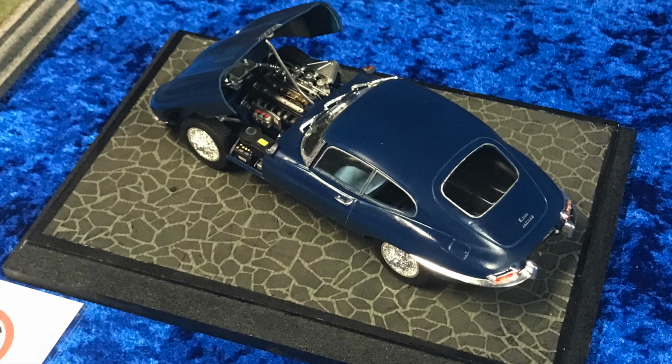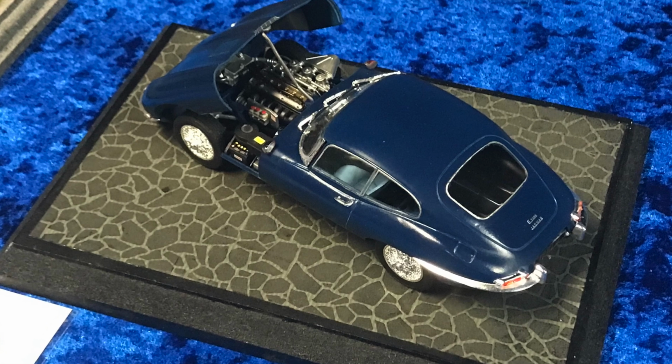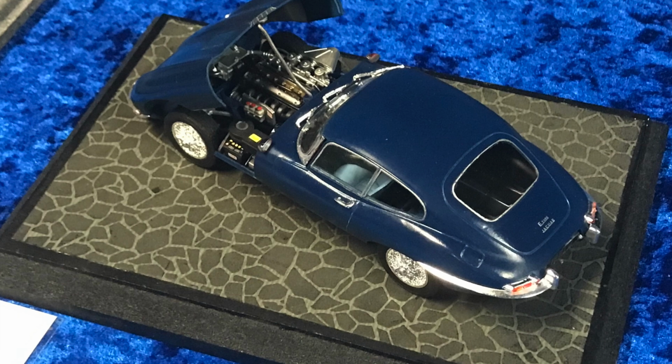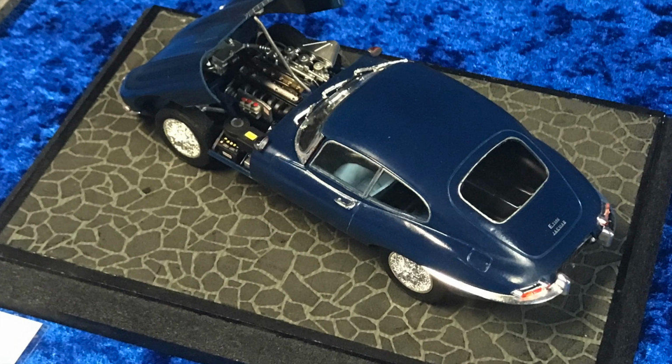This Jaguar E-Type caught my eye. The finish on it was really nice, but I loved the way the engine just popped out at you. I spent a little bit of time just stood there studying this one. Really nice build.